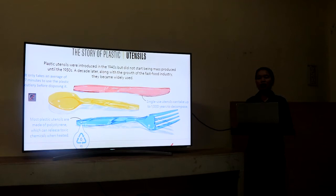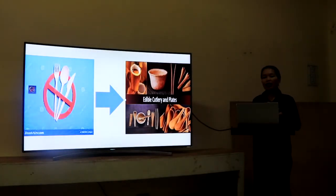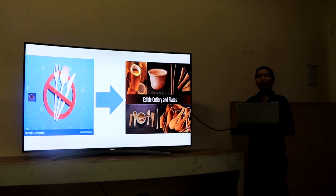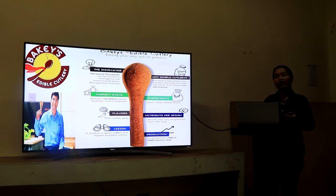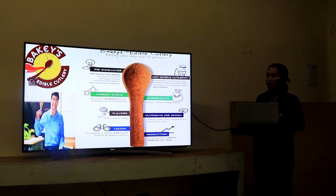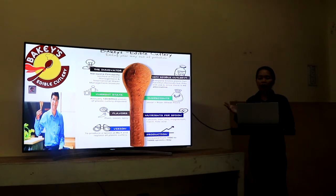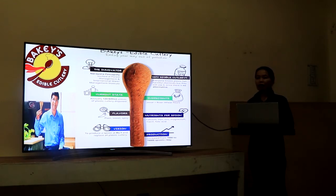With this serious problem of plastic pollution, there have been initiatives made to reduce the plastic waste. The plastic bans seeded the idea of creating edible, biodegradable, and environment-friendly cutleries like this one presented here. And this study focuses on an innovation made by one entrepreneur in India, Narayana Pesapati, who created the biggest edible cutlery. For him, he created the edible cutlery to become an alternative or an option for the plastic cutlery.